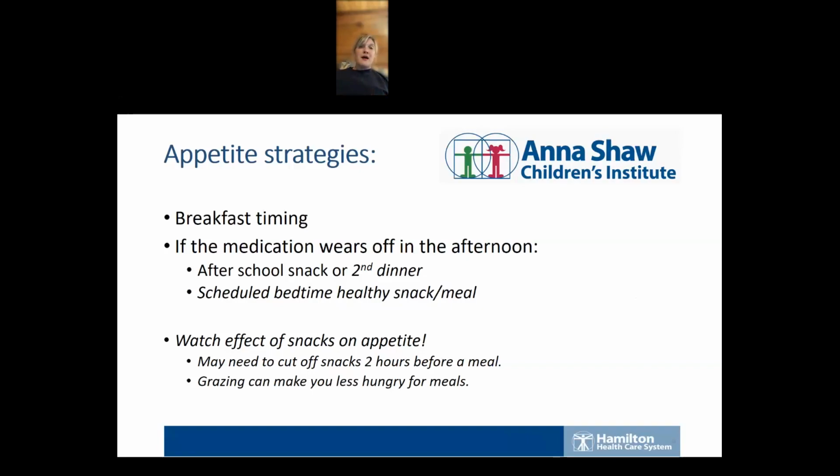I think also it's reasonable, if we're really trying to add some different tricks of getting in extra calories or food, that appetite stimulants could be a consideration for kids if their hunger cues truly are altered with the medications and things going on. But obviously that's a discussion with the physician.